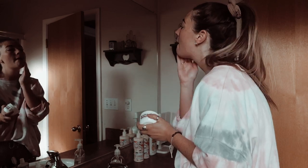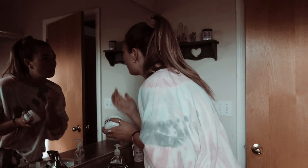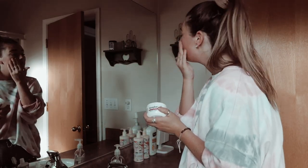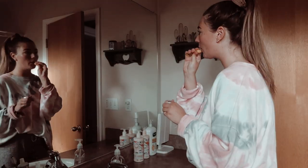Yes, I am putting Aquaphor on my face. I've been doing this for years. If you have a suggestion for a good moisturizer, I'm all ears because I've tried so many expensive ones and they never work. But Aquaphor does, and it's never caused me to break out, so.